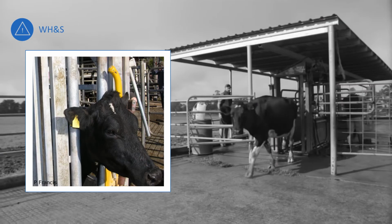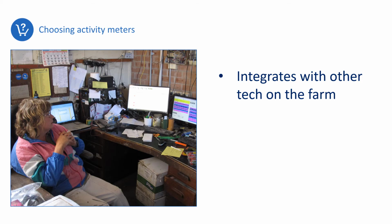The farm needs to have the appropriate animal handling facilities to fit and remove the devices safely, and farm workers who have been trained to do so, supported by a written protocol. The final choice of activity meters should always be based on how the product integrates with the other tech used on the farm, such as auto drafting or herd management software, and the level of support available. A strong recommendation from a farm manager who had used the collars on hundreds of cows for more than 6 years was: don't just buy to a price, buy to a service.